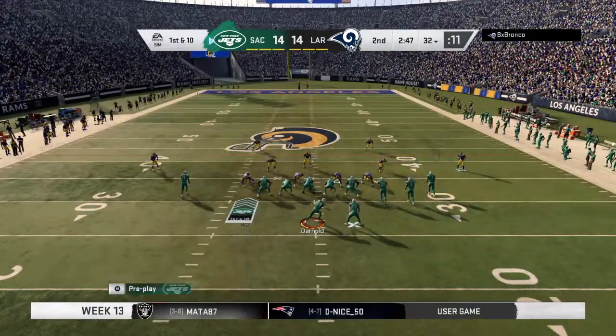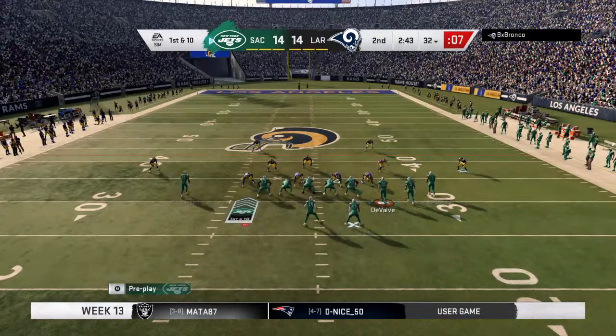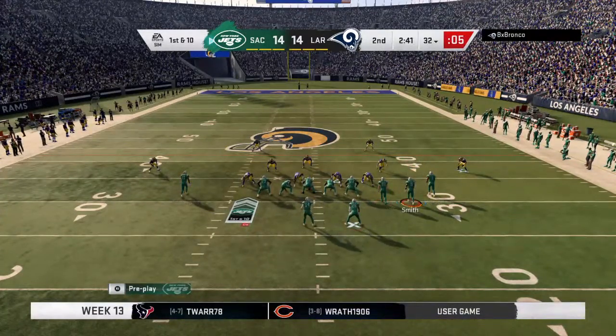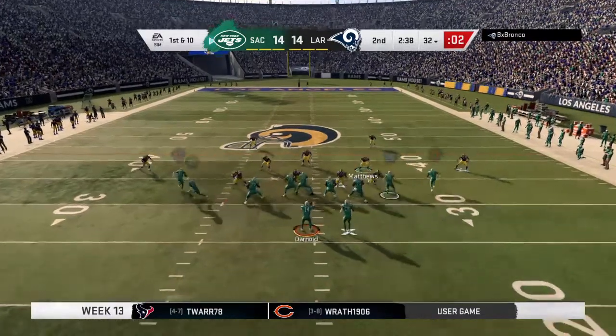22 jet bomber, 22 jet bomber. Hey, high 7. Watch the screen. Watch the screen. Kill. Hey, turn it up.